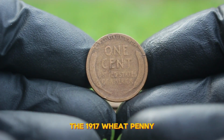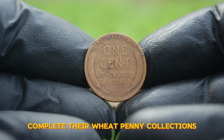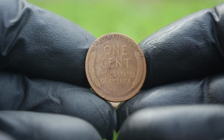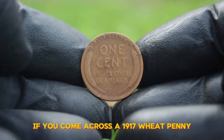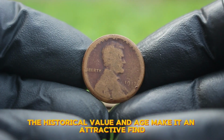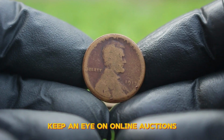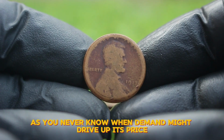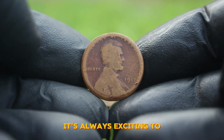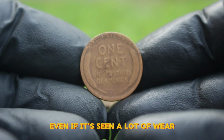The 1917 wheat penny is sought after by history enthusiasts and those wanting to complete their wheat penny collections, which keeps its demand steady. If you come across a 1917 wheat penny, even in poor condition, don't disregard it. The historical value and age make it an attractive find. Keep an eye on online auctions, as you never know when demand might drive up its price. And if you're a collector, it's always exciting to add such a vintage piece to your collection, even if it's seen a lot of wear.